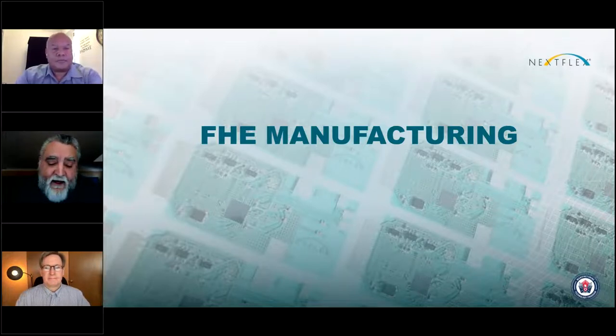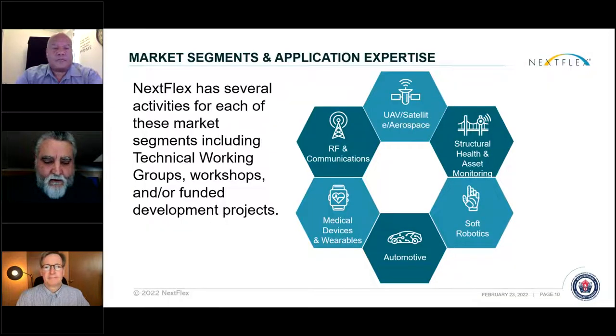Hybrid electronics have a number of relevant markets, and we show them here. These include printed antennas supporting RF and communications, UAV, satellite, and aerospace applications, where the attributes of hybrid electronics, such as being lightweight, work well. Also structural health and asset monitoring, which we'll go into in more detail with the Sierra Turbines project. Soft robotics, automotive applications, medical devices and wearables. That's but a few of the devices that we support within the consortium.